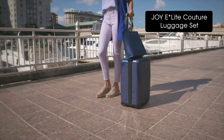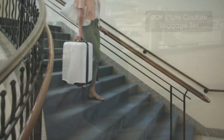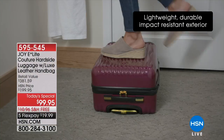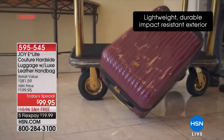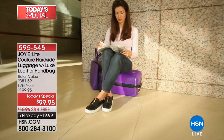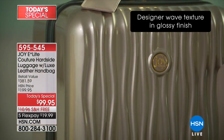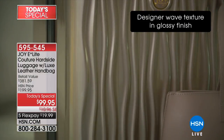Everybody, and welcome into our brand new Today's Special. It is amazing. It's Joy's Elite Couture Hardside Luggage. We're giving you a beautiful leather handbag to go along with this. Talk about a whole new level of style and a whole new level of functionality. Leave it to Joy to create the perfect 1-2 punch for carefree traveling.